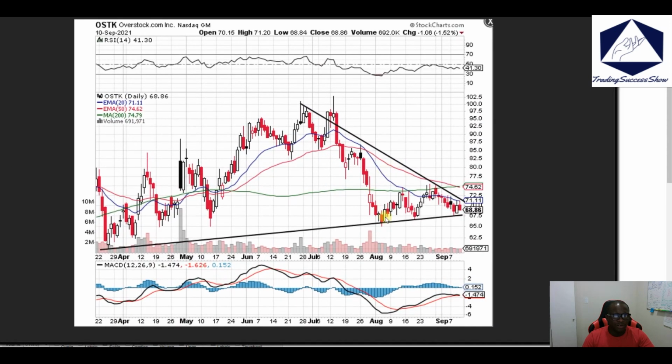OSTK, keep an eye on this one, because every time we visit this uptrend, we often bounce right off. So look for the 20 exponential moving average to break, and then we'll be pushing into the $72.50, $75 spot on OSTK. I do like it, but the fact that the 50 exponential moving average is crossing the 200 SMA, you have to keep an eye on it just in case. But if the 20 exponential moving average breaks out, we'll be looking for $72.50, $75 on this name.